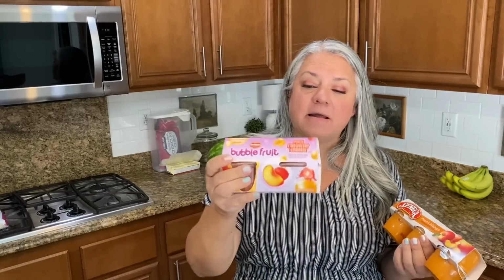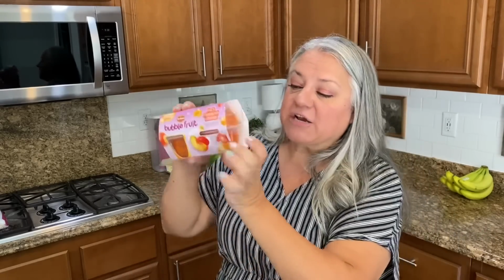Plus I got these. Ezra loves this applesauce, although he hasn't had the peach mango one before, but I think he'll like it. He usually goes for the strawberry. And then Jonas loves the bubble fruit. So this has little bobas in it, which is so yummy. This is actually lemonade, so he could just drink it. And so I just think it's a nice, fun snack for sure.